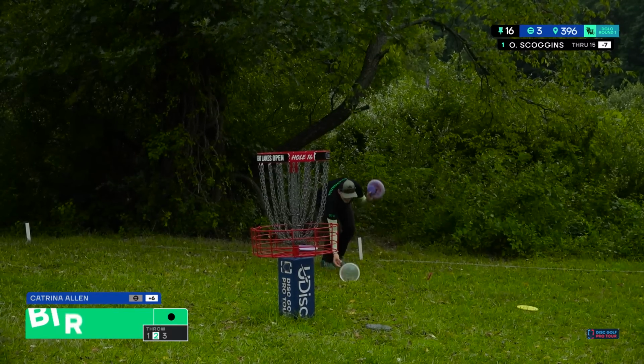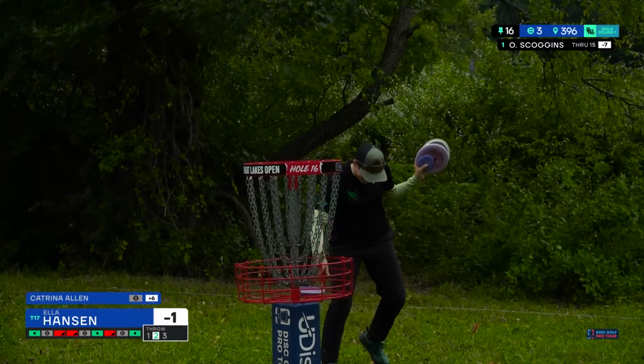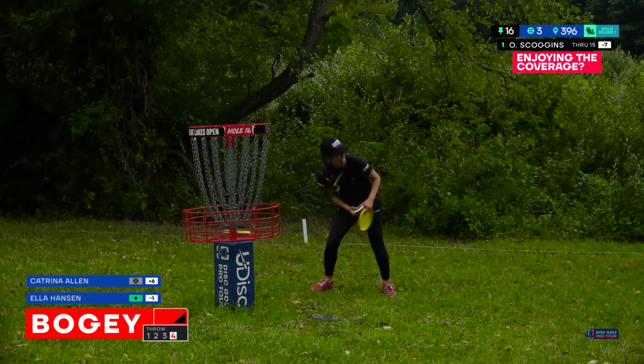There's our one birdie, Ella Hansen. Okay. There was really graceful disc pickup too. There was only 5 pars and 82% of the field with a bogey or worse. Ew. Yeah.